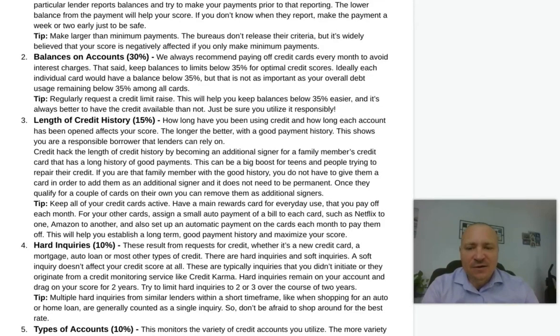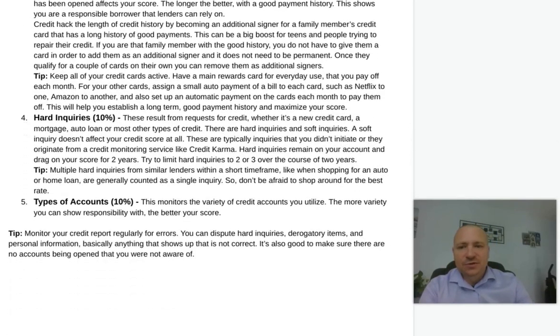And number 5, types of accounts. Let me scroll down here so we can get everything in view. Types of accounts. This counts for 10% also. Basically what that means is they monitor the variety of the credit accounts that you utilize. And the more variety you have, the better your score. And you're showing them that you have the responsibility to handle multiple different types of credit. And obviously, the more different types of credit you have, the better your score is going to be, because people look at that to determine whether they want to loan you money and at what rate they want to loan. So those are your 5 types of accounts.